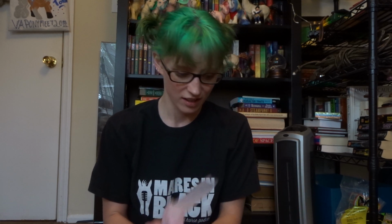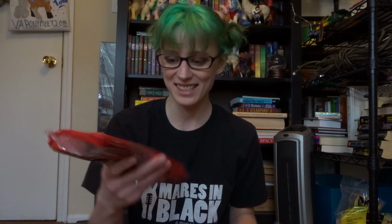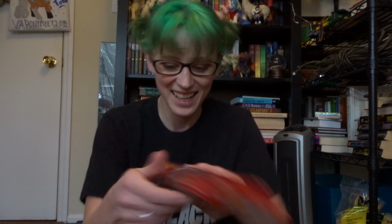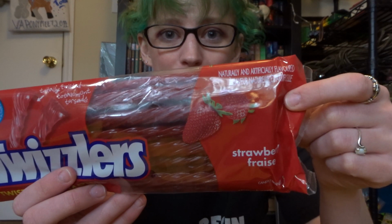I love strawberry and chocolate flavors, so I'm betting there's quite a bit of candy, and I'm loving the fact that it's all Canadian candy that I can't get in the US. That makes me really happy. Twizzlers, excellent. I'm seeing a theme here. Strawberries. I love Twizzlers. Oh my god, this is cool! It has English and French everywhere. That's really neat. I love this kind of stuff. This is so exciting.